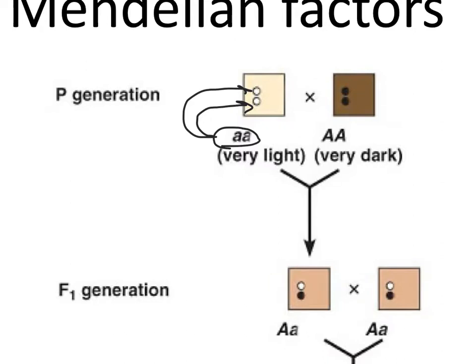So they have two copies of gene lowercase a. That version of the gene doesn't make any pigment. So if you're a over a, if both of your copies of the chromosome have the lowercase version, then you are lightly pigmented, or you don't produce pigment. And if you have capital A, two versions of the gene, each of which produces pigment, you get a very dark individual.